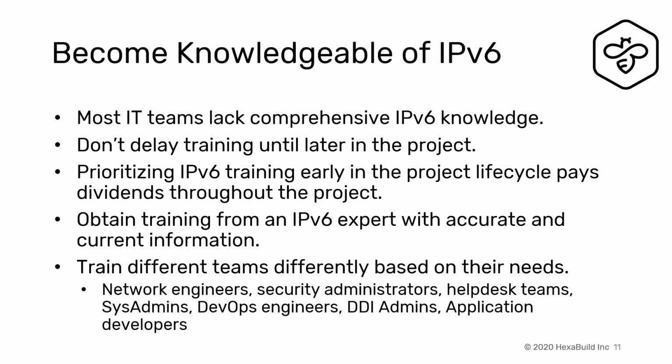Yep. And Ed, you've talked about the importance of training help desk teams because you have IPv6 running in all of these devices today. And if your users are remote, they're working virtually, they could actually be using IPv6 and maybe not even be aware of it.